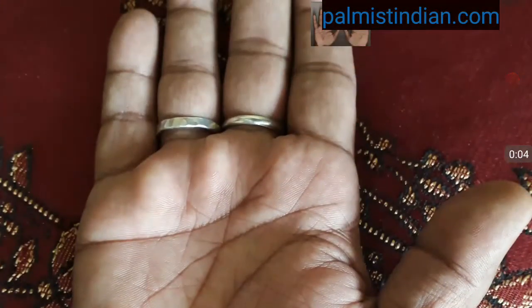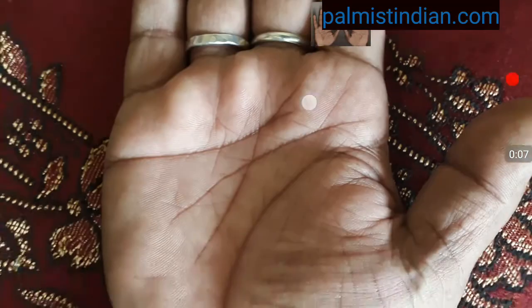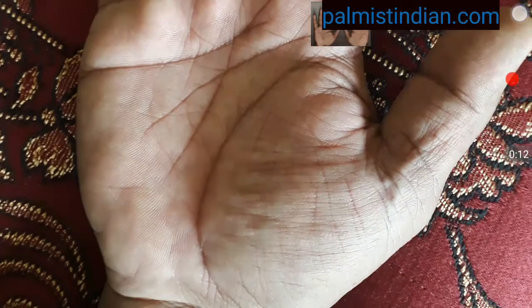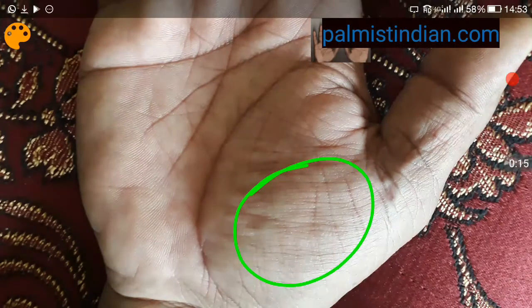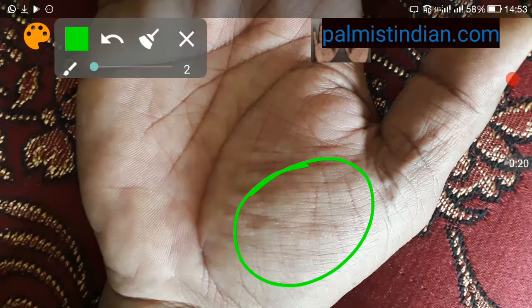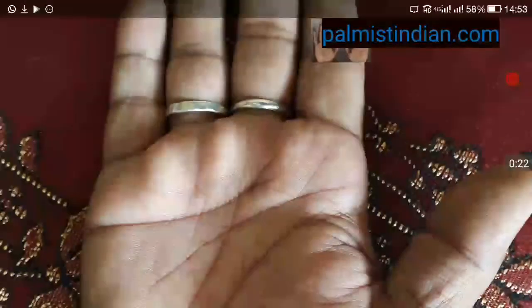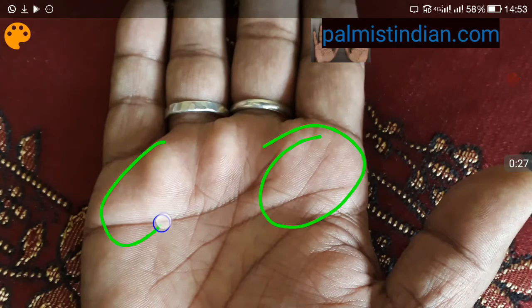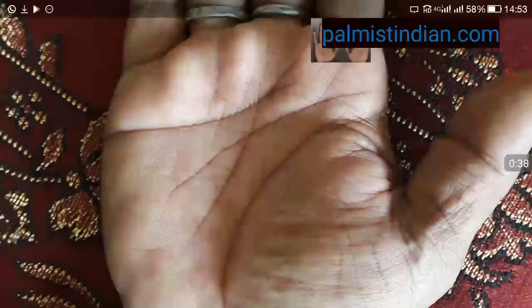Out here we are trying to read the hand of a 51-year-old person. His hand appears to be very solid looking, and the mounts are prominent. You see a very prominent mount of Venus. You also see a good mount of Jupiter and Mercury, as well as Sun to some extent. But more prominent are Venus and the Jupiter and the Mars mount as well.